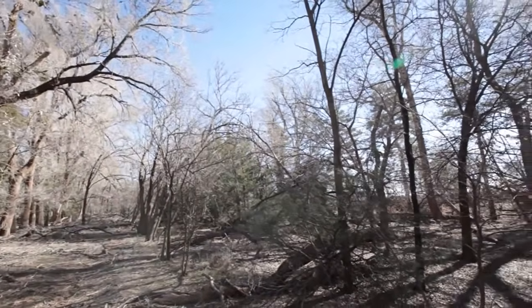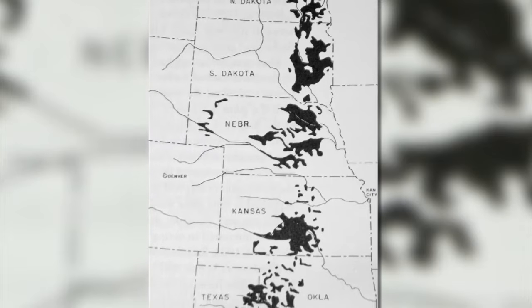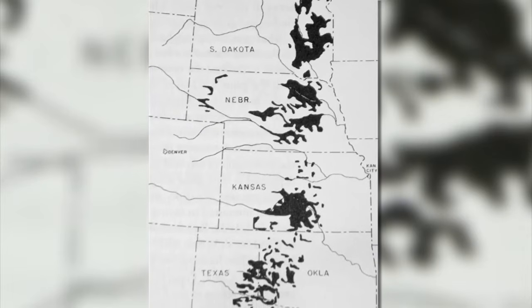After years of drought, dust storms, farm foreclosures, and bank failures, the nation was looking to boost employment in farms. In fact, a report recommended the planting of forest strips, 100 feet wide and not more than a mile apart, in a 100-mile wide belt from the Canadian border down to the Gulf of Mexico.